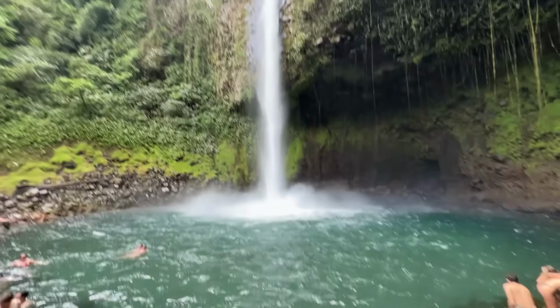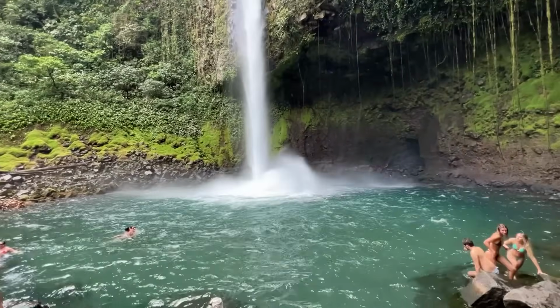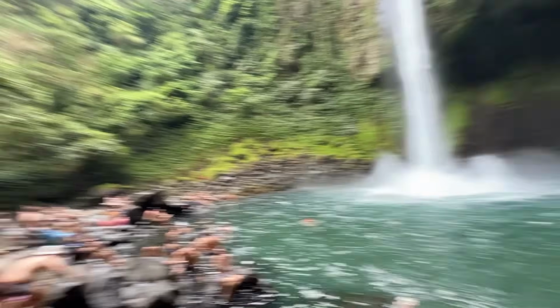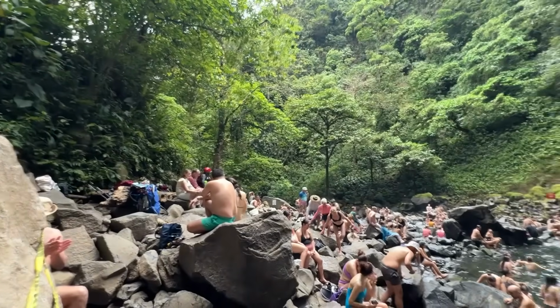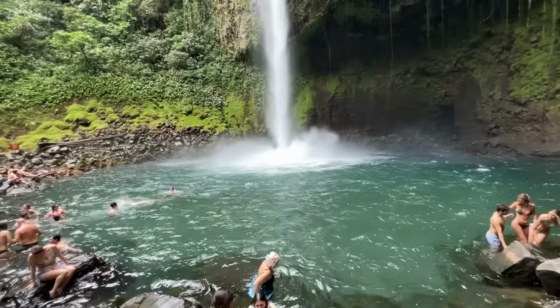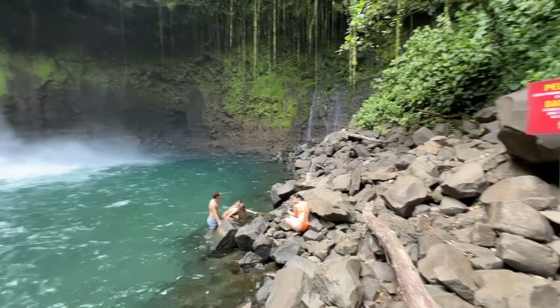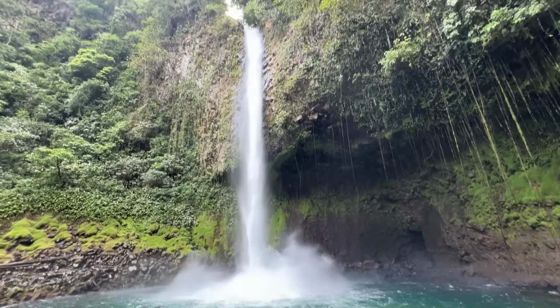All right, I went in. A little chilly, but nothing like a cold plunge. Not too bad of a swim. The current's pretty strong though, as you get closer to the actual fall. And there's a lifeguard over there. He keeps blowing his whistle if you get too close to the actual water or you go on some rocks that you're not supposed to be on. But real cool, recommend it.